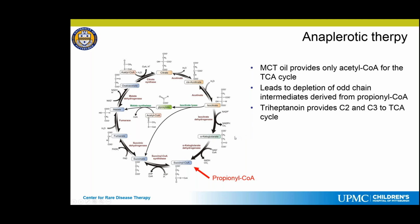Under stress, when energy is not being delivered directly via the fatty acid oxidation cycle to the respiratory chain, acetyl-CoA from C8, MCT oil, comes in here, and the cycle functions at a higher capacity, at a higher rate, for energy generation. It runs and it runs and it runs until it runs out of 3 carbon units. And the goal of anaplerotic therapy is to provide additional 3 carbon units that can help.